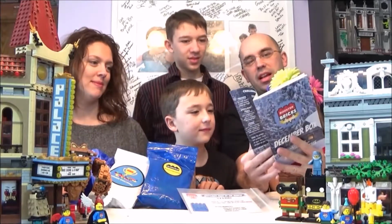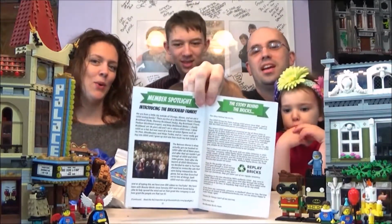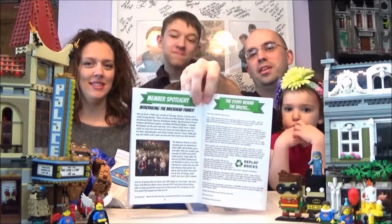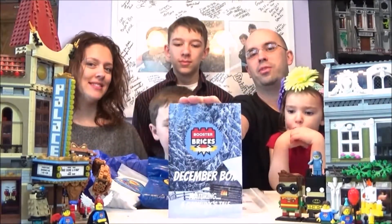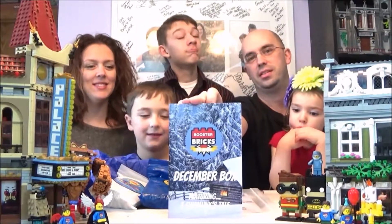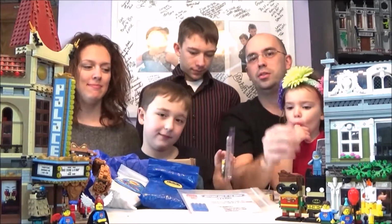But the creme de la creme, we are the member spotlight of the month. Look at that, featuring the Brickhead family. Us. We want to thank Booster Bricks for putting us in their book and getting the Brickhead family name out there to all their fans. All right, guys, we're going to split up and do these challenges.